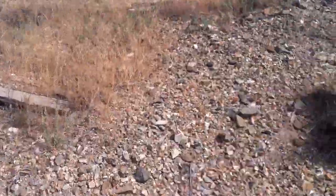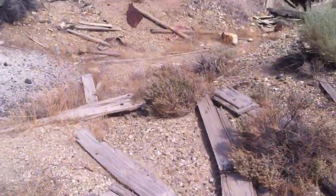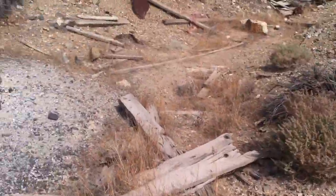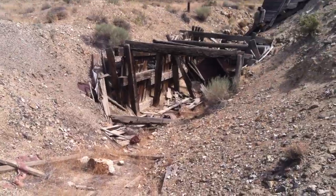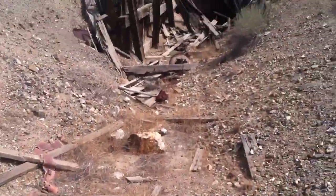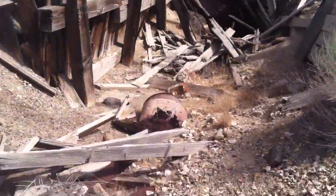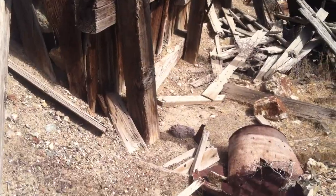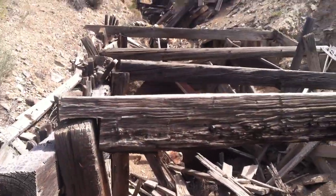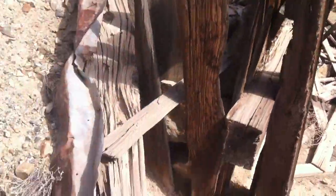This is how I adventure. I attack. Here we go. Hey, Bubba. Here's where the mine opening is. They cave it in really good so nobody can get in here, but this was the pit right here.